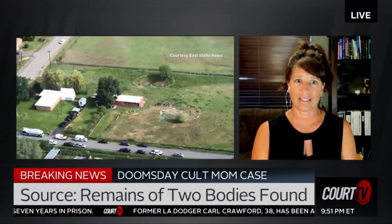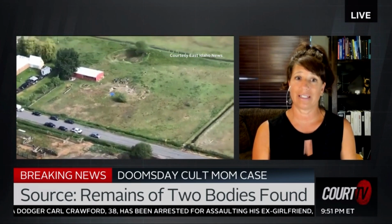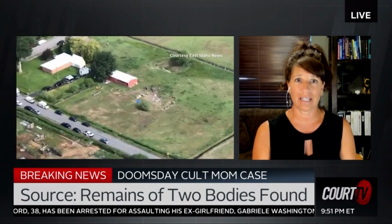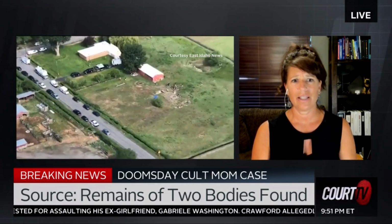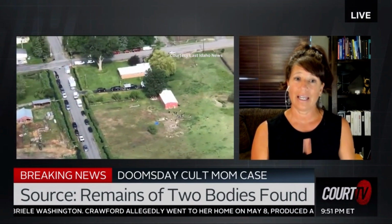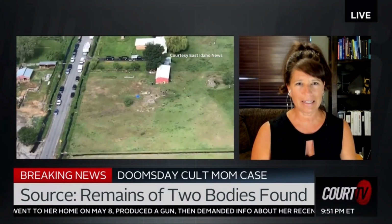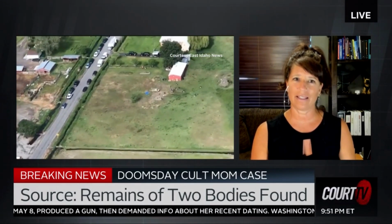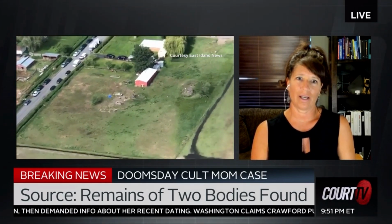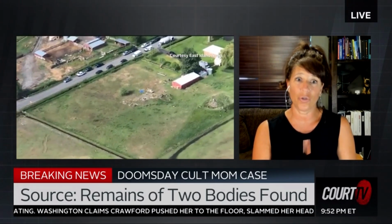And I would assume this crime scene will take days to actually collect everything that needs to be collected. There's so much information that can be gotten from an actual grave site, and it needs to be handled very, very systematically, so that you don't miss anything that would be vitally important to helping figure out how the victims were killed and who killed them.